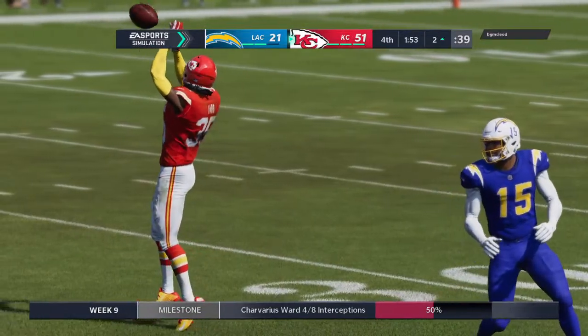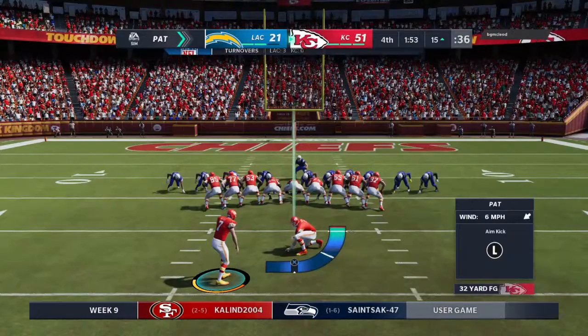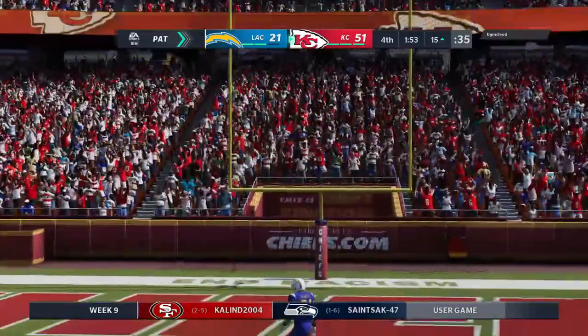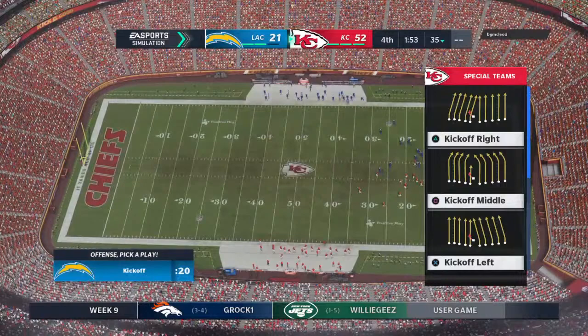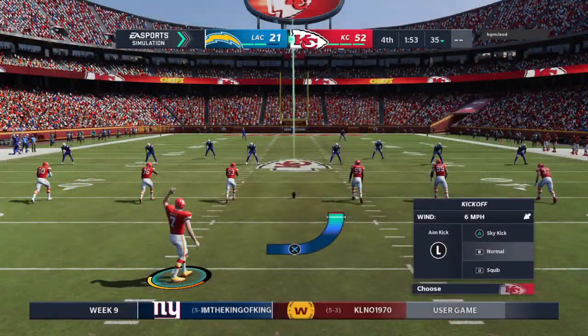Bottom line, though, is defenders know that as well. They know you've got to throw the football. Had the right defense call, able to make a nice play on the ball, and that's all she wrote. Now, this one was over a while ago as they just add on to their big lead. Makes the score Chiefs 52, Chargers 21.